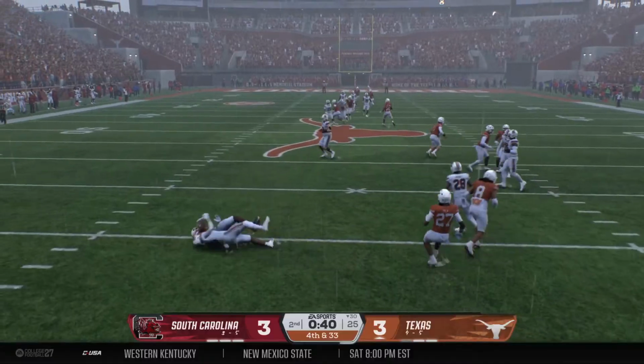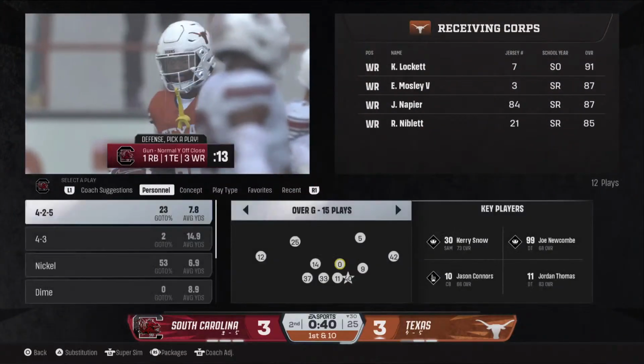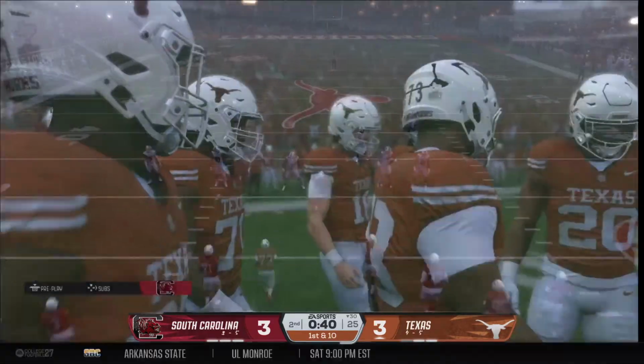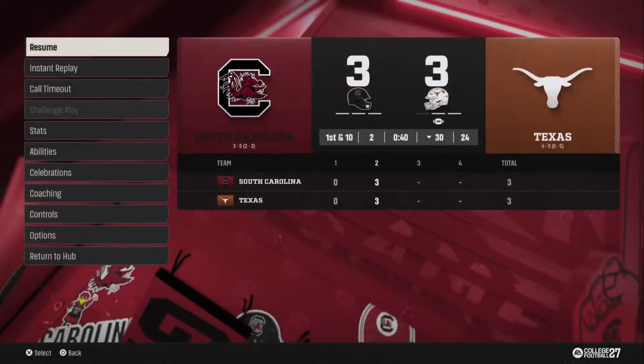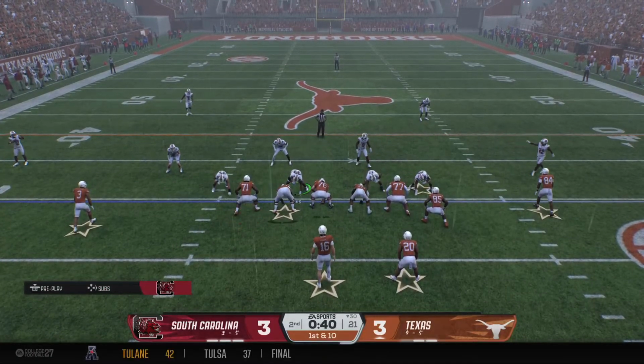Makes a nice grab at the 25. They're able to put a stop to that return right at the 30-yard line. And here come the Horns. They've got it again on offense. They'll crank up this drive from the 30-yard line.